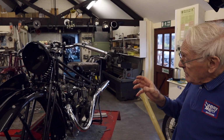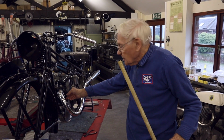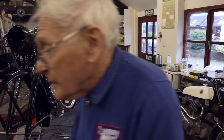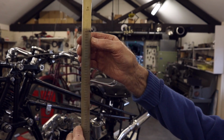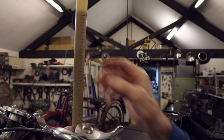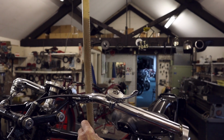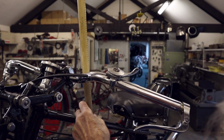We know the capacity of the cylinder, which is 248 cc. So we'll work that out. I'll just fill this up. I've filled up the burette with fluid, and as you see, we'll put a mark on there where it is. If you watch the top of there, I'm going to pour it into the cylinder head. We're coming up full.